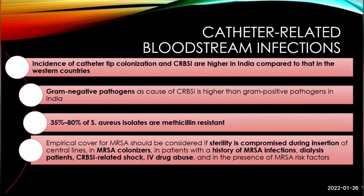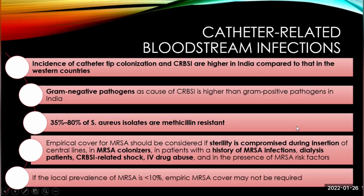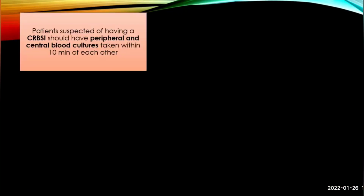So when will you give empiric cover for MRSA? When sterility is compromised during the insertion, or the patient is already an MRSA colonizer, or patients having history of MRSA infection, and usually in cases of dialysis patients and IV drug abusers. In that situation, you can add this empiric MRSA cover. And if the local prevalence of MRSA is less than 10%, there is no requirement of MRSA cover.